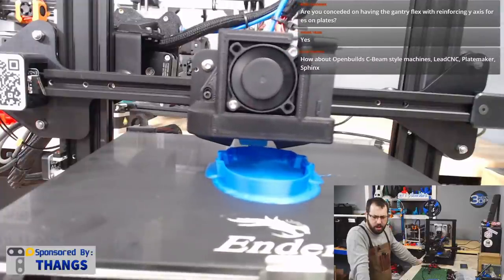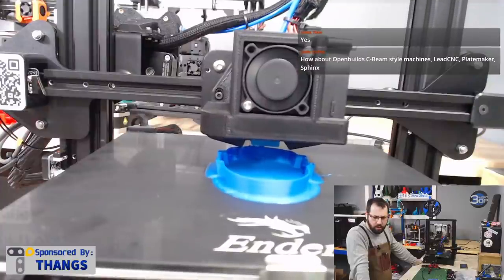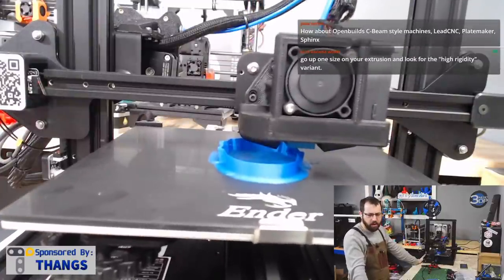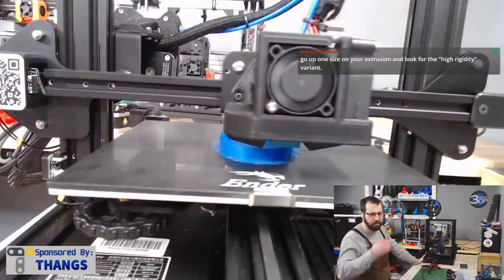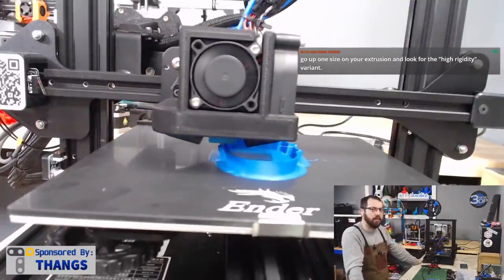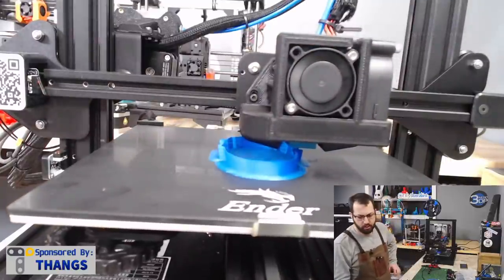Are you conceited on having the gantry flex with reinforcing Y-axis for ease on plates? I'm not a fan of wheels on the extrusions. I'm going rails. I like rails, honestly. Plus, mounting stuff to rails I find is a lot simpler and a lot more compact than having to encapsulate the extrusions with an assembly with wheels.